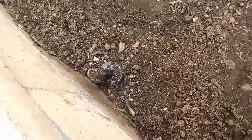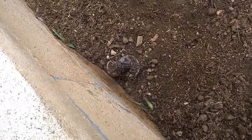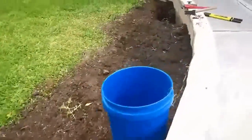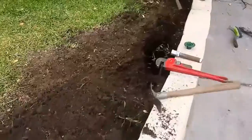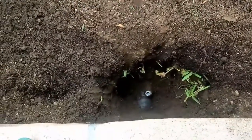I'm having trouble seeing my screen. There we go. He buried a couple of the sprinkler heads, so I got that one, and I'm now working over here. It's a much bigger excavation because I need to raise this one up a few inches.